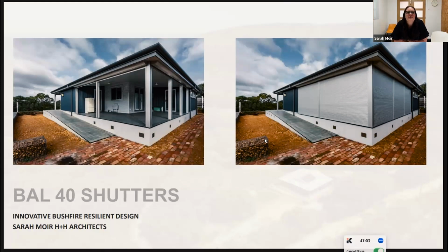Detailing for those was a little bit of a challenge. Similarly to what Simon was saying, the bulk of the head of the shutters sitting under the eave is quite chunky, so we did our best to hide it as best as we could, and tried to create a neat design outcome for those shutters.